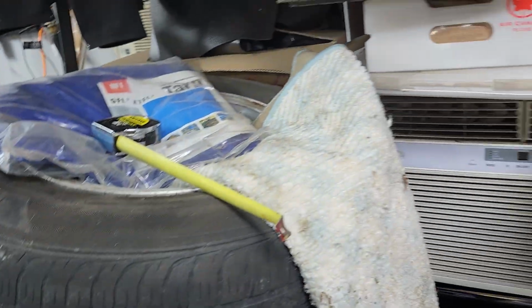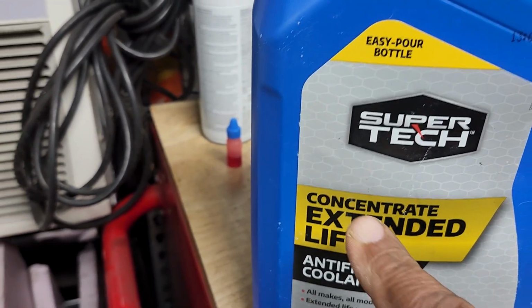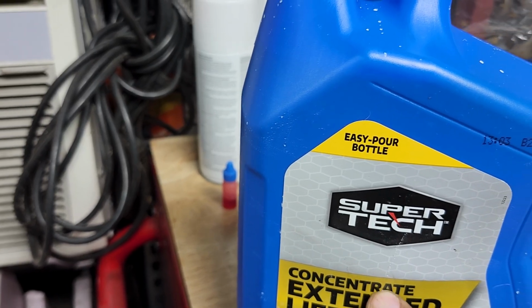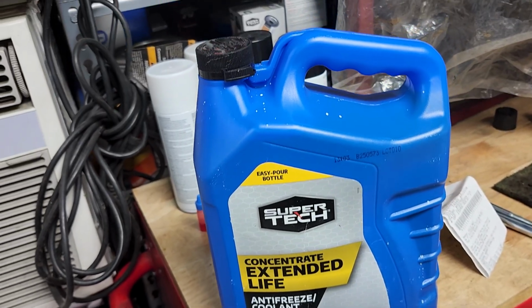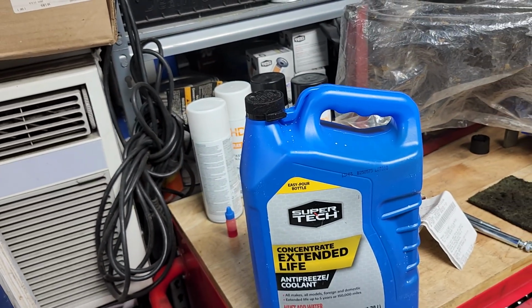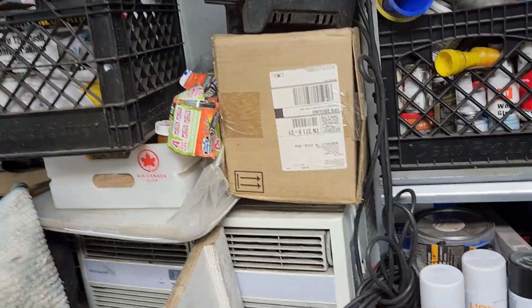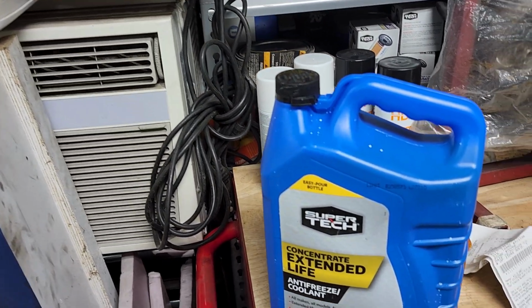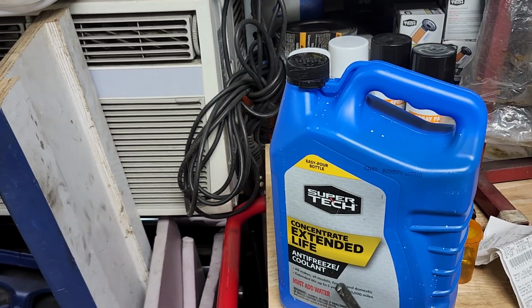One of the other things that I do saves me money, saves me time. It's going to be the theme that's kind of going on here. I never buy 50-50 mix. I'm always buying concentrated. In this case, I use the extended life. You choose the one that you want to use for your particular engine. Well, why are you using that one, Mr. Willie? Simple. Again, stuff is inexpensive. What's the first ingredient in 50-50? Water. You're paying for water. Don't pay for water. Get the concentrate.